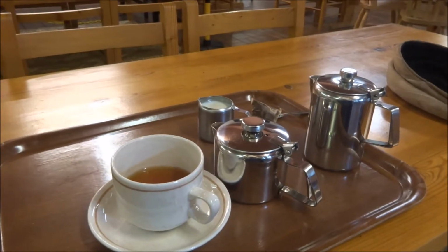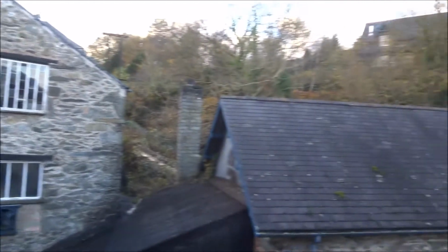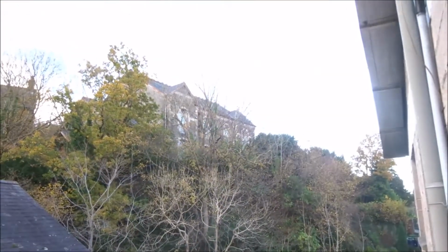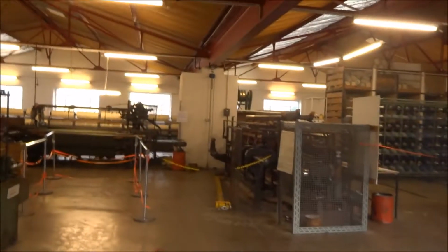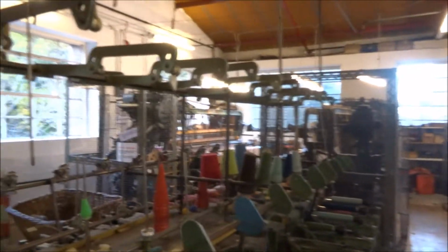Trefriw Mill tea shop. I've got the place to myself, obviously off season. I'm back at the tea shop. There's the stream, Afon Crafnant, and this looks like where the work is done, a weaving shop. I've got no idea how the machinery works. I think it's quite an elaborate process. It's not actually running at the moment.